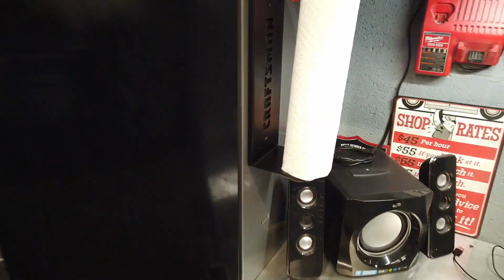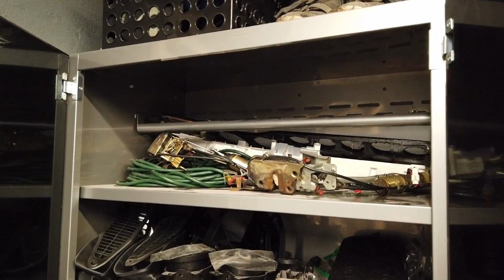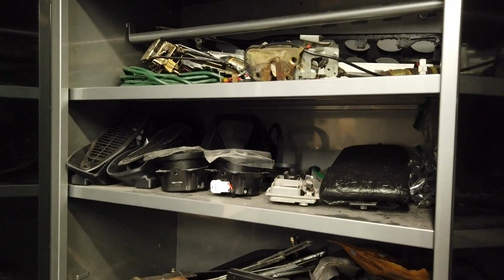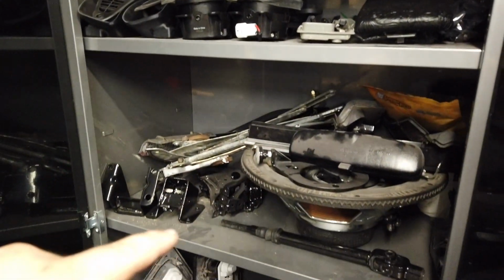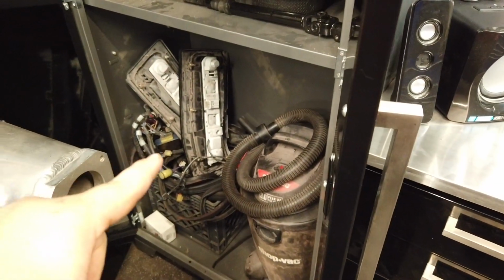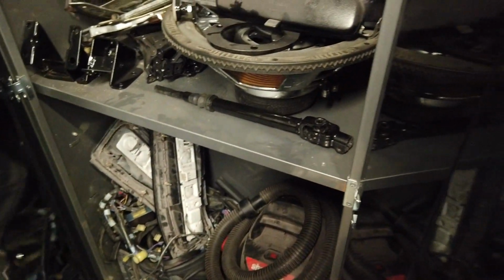This cabinet pretty much just has parts that I've either restored for my car or I'm in the process of restoring. So a bunch of new fog light 3D printed stuff, armrest that's been recovered, powder coated engine mounts, and all that stuff. That's just the wiring and hardware bin that I put all my old stuff in. Just a shop vac.